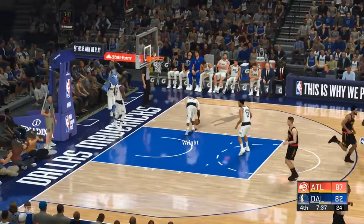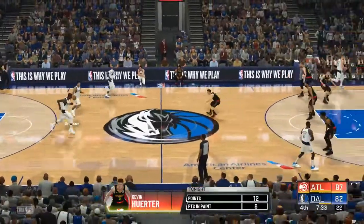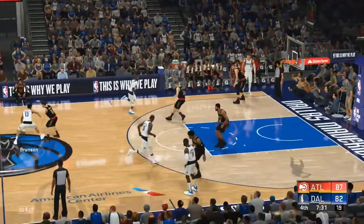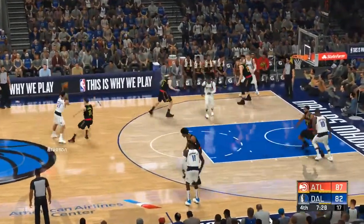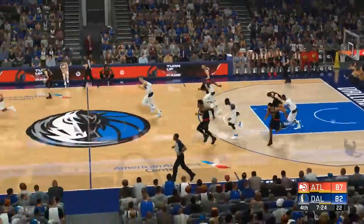My goodness. I don't know what's happening defensively, but they're not putting up any resistance. I tell you what, it reminds me of one of my college coaches. He used to say, that ain't going to get it done. That's 5 straight baskets in the paint now.